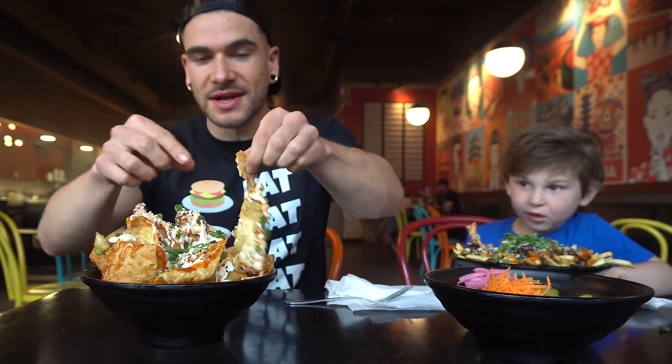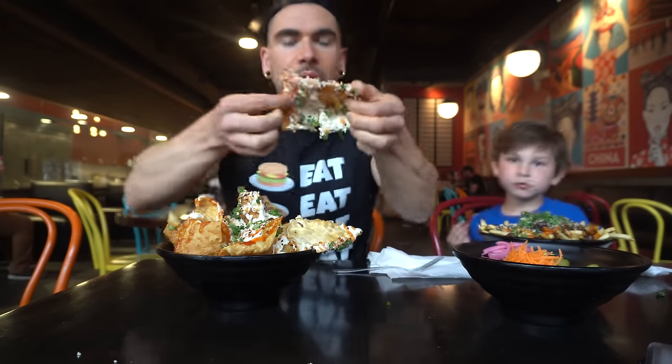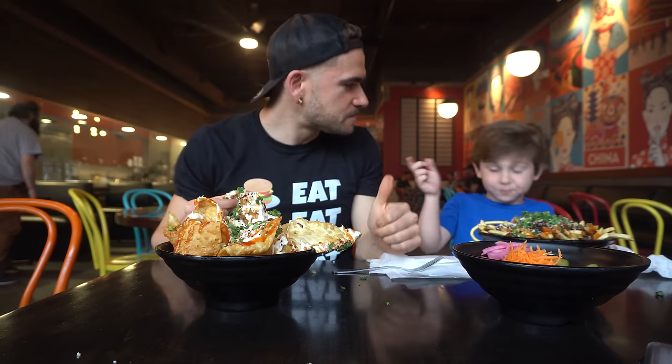And last but not least, guys, we got the wonton nachos. So this looks amazing. These are wontons covered in cheese and a lovely looking sauce. Can we give that a bite? Wow. Try that, my friend. Guys, so cheesy and a little bit of sweetness from the sauce on it. What do you think? Good? Good. Thumbs up.